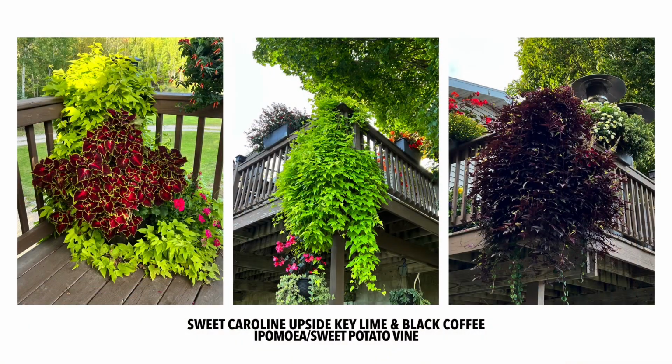Now for sweet potato vine, I'm going to start with a plant that was new last year, and that's the Sweet Caroline Upside Key Lime and Black Coffee. We love this plant. It's a really vigorous climbing and trailing type of sweet potato vine. It grew like crazy. My sister put it on her deck, and that was one plant that grew up and over and down. It was unbelievable.